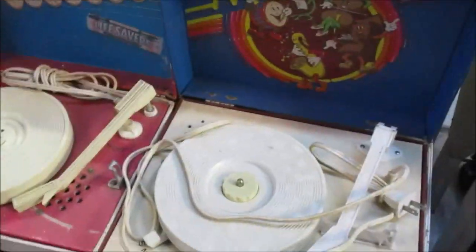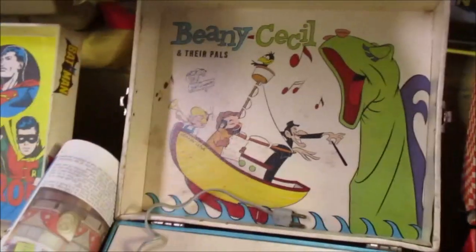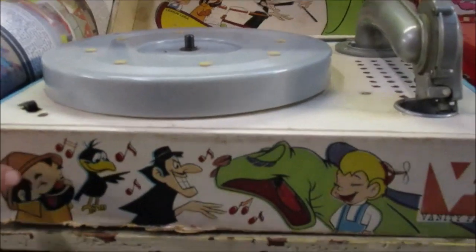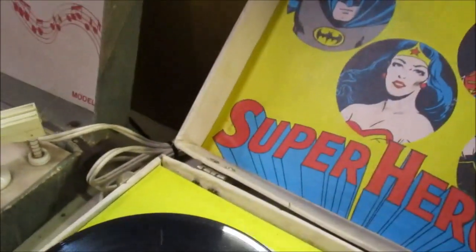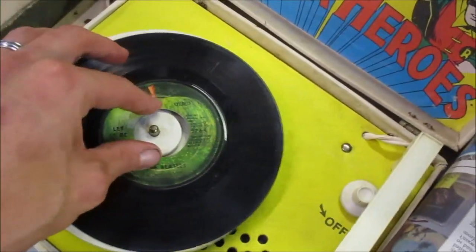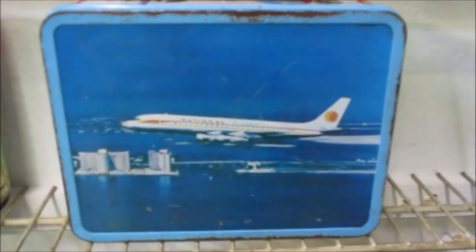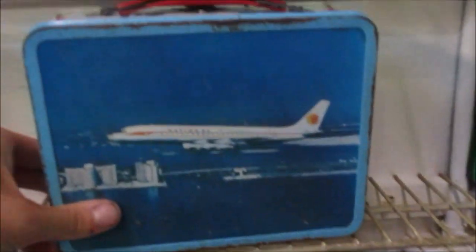Bunch of old record players that you had as a kid. Beanie and Cecil. My mom used to make me watch that cartoon when I was little. That's crazy. That must be so old. Wow. It's an old Beatles Let It Be single right there. It's an old Pan Am, American Airlines, Continental Airlines lunchbox. That's awesome.